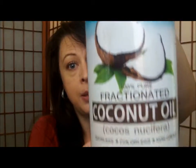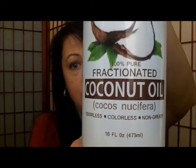Now, switching gears. The other thing I want to show you, also by Radha Beauty, is fractionated coconut oil. First of all, fractionated, what does that mean? Well, if you just get regular coconut oil, like food grade coconut oil, it's going to be thick if it's cool. Anything below 75, it's going to be like a congealed texture. And if it's 75 or above, then it's going to be liquid, okay? But fractionated is treated in such a way that it stays liquid, even when it's cold. So you don't have to worry about the goopy mess of the standard coconut oil. Fractionated is going to stay liquid for you.